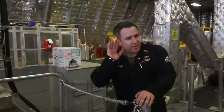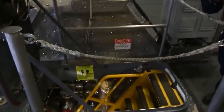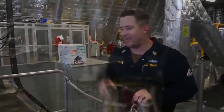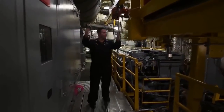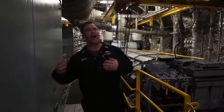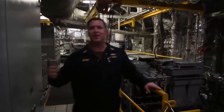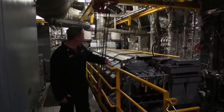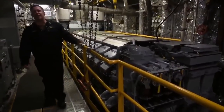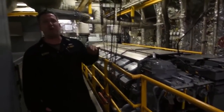And if you listen real closely, you can hear the sound of the most beautiful thing in the world. Sounds like a streamlined butterfly. Those are our diesel engines online. Let's take a look. If you walk this way, right down here, you've got our diesel generator, which is generating the power that's giving us the electricity that we need when we're afloat at sea. And right over here, this is our diesel engine, okay? This is what gets us up to 40-plus knots.